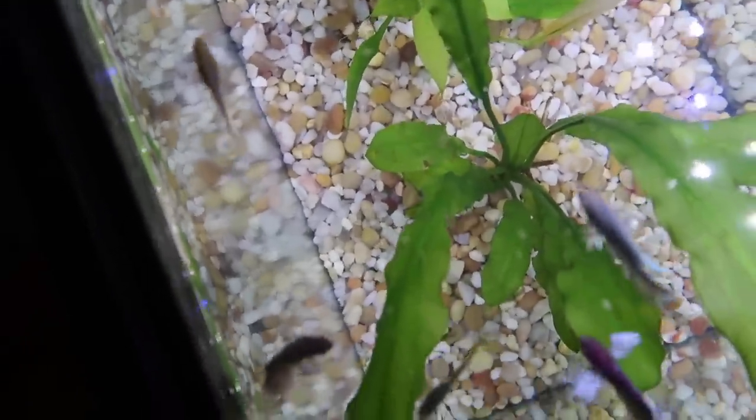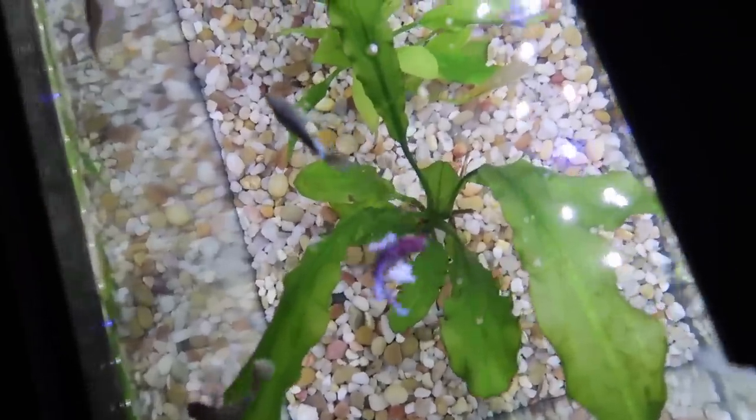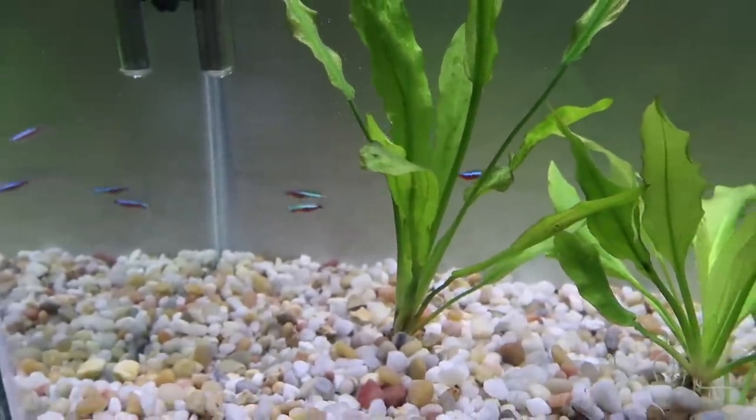So cool. How many bettas are in here? Five in here? Yeah, five bettas in here. That one's purple. Yeah, purple. So awesome. Love that. Two guppies, five tetras. These guys are freaking sick in the back.